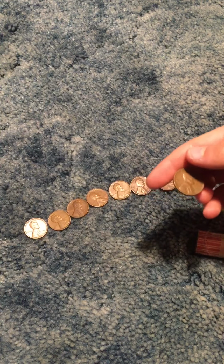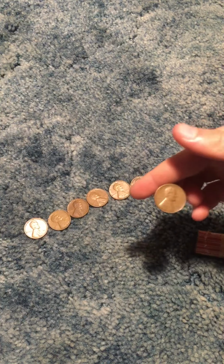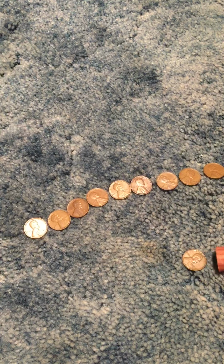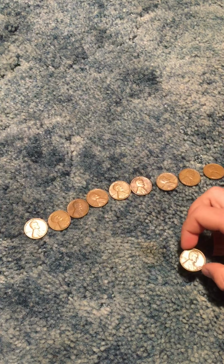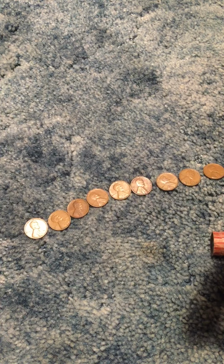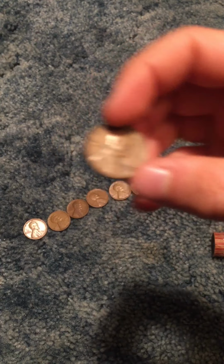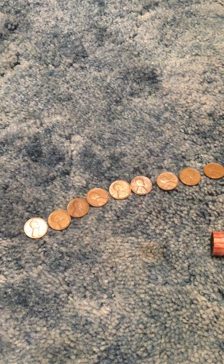Oh my gosh. 1956. Hope that one fell out. What is this? 1958. The last year. I've been wanting one of these. The last year of the wee pennies. Oh my gosh.